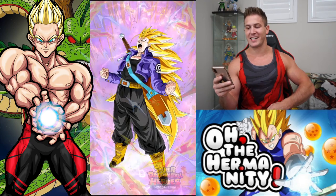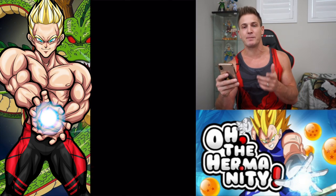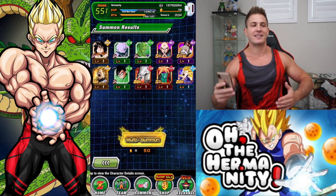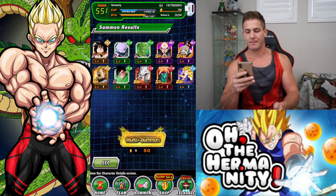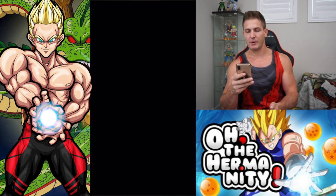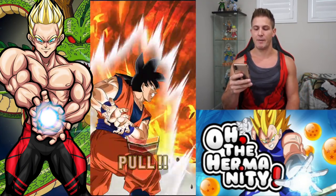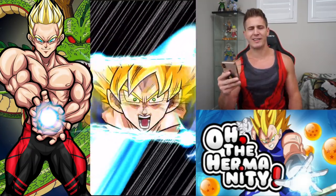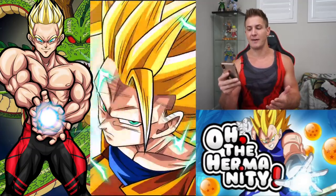Ah, there's Trunks. Yeah! I'm really excited, actually, about building a Super Saiyan 3 team. I don't know about you guys, but I feel like Super Saiyan 3 gets kind of boring units there. I will get some exciting units coming now. Here we go. Ooh, Yamcha Gohan. Here we go, baby. A Warida. I'm pretty sure it's going to be a Warida every time, because you're pulling units off of the banner, right?